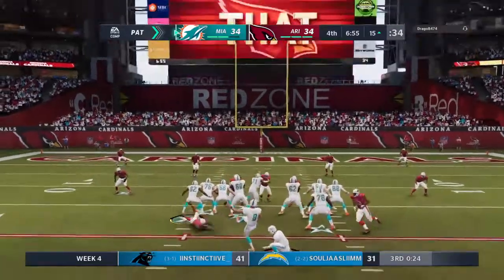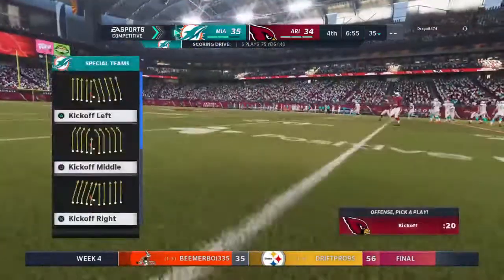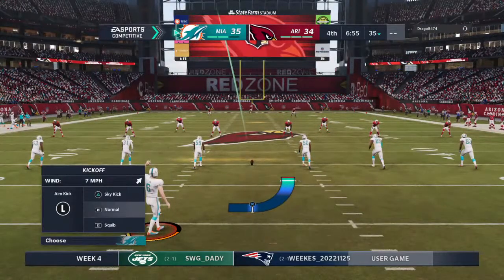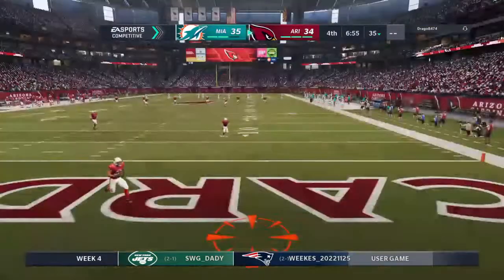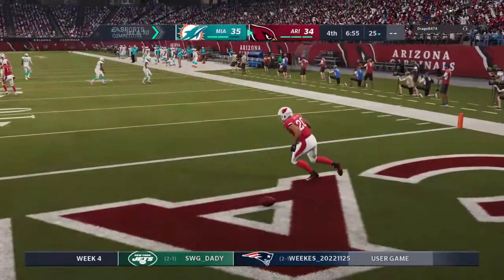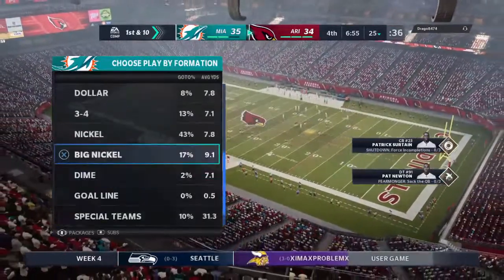And the Dolphins can take the lead with the extra point. The kick is good. And he'll bang that one through. Makes the score Dolphins 35, Cardinals 34. The kickoff team on the field now as they will send this one away. Fielded in the end zone. And it'll come out to the 25 as he will not attempt a return. 25-yard line.